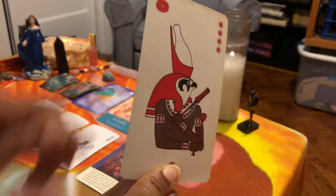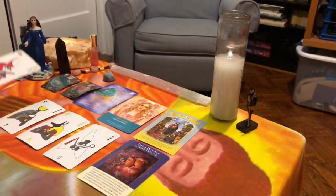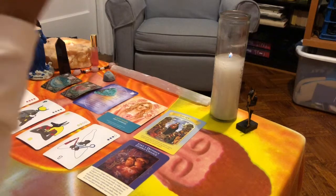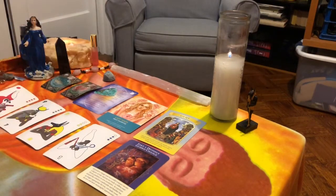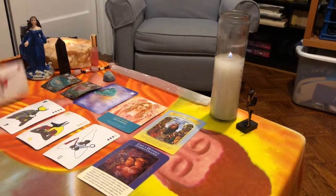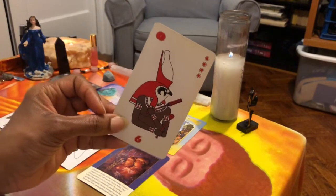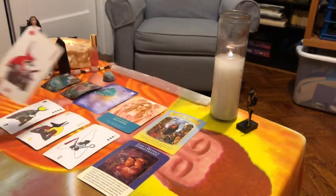Heru Tem Ma'at is all about the will. He's the leader. In its positive state, he's the king, he's the president, he's the CEO, he's the head honcho. This is in its negative state. You don't want to do it. Whatever it is, it's like, no, leave me alone.